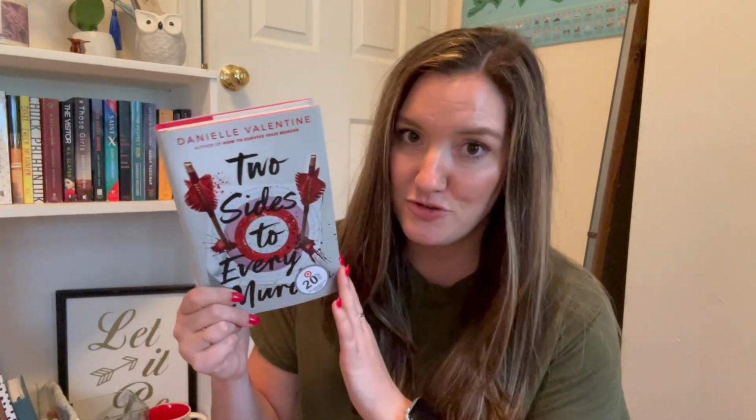First book we have is Two Sides to Every Murder by Danielle Valentine. I got this with a gift card at Target because I'm reading this for Gwen's Patreon for the Night Owl Book Club. And this is a YA thriller, and it's about a summer camp, and that's pretty much all I know.